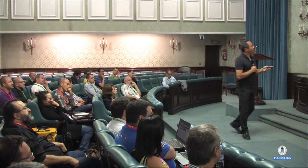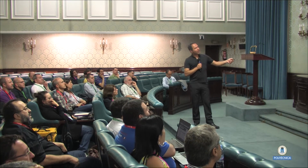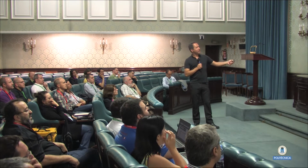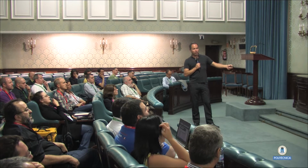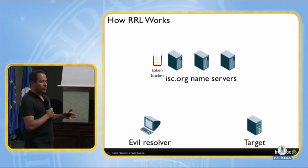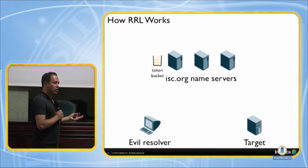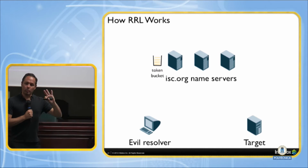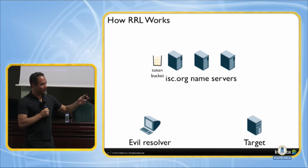So they said, aha, we can build a mechanism that pays attention to that. So here along the top of the slide are the isc.org name servers, the real authoritative name servers. And here's this resolver that's going to try to use them as an amplifier to attack this target down in the lower right. And the difference is that all these isc.org name servers have all these token buckets in memory. Token bucket is a very fancy sounding term for what is really a counter. It's a counter that goes to 5. And you start with 5 tokens. I can't do that with this in my hand. Use 5 tokens in the token bucket.